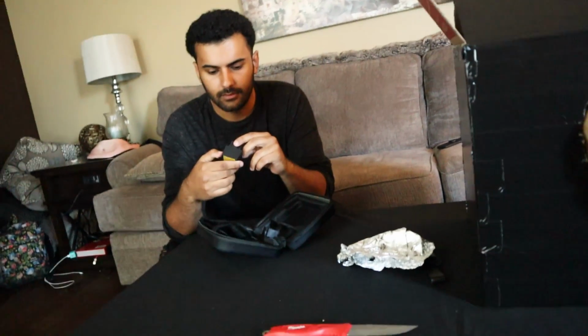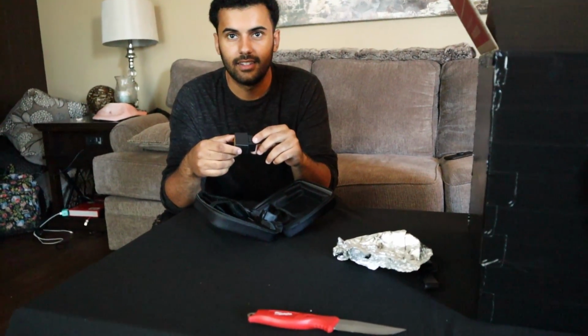Does it feel hot or cold? It doesn't feel hot. Does it feel cold? Feels illegal at this moment. I can't even get all the way out to pull this thing out. Okay, so there's still more aluminum foil in there too.